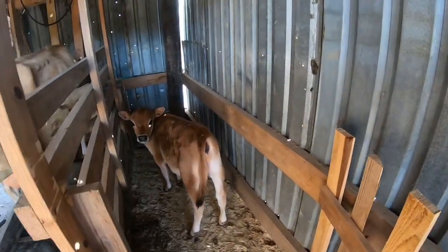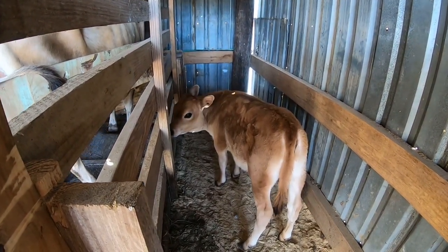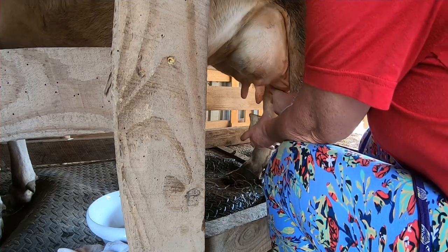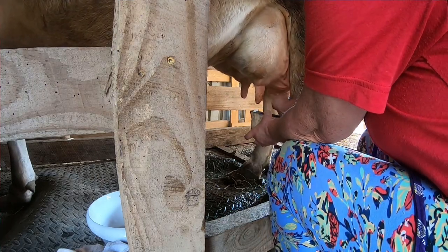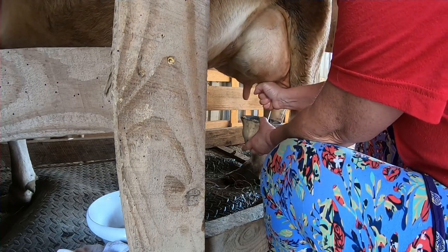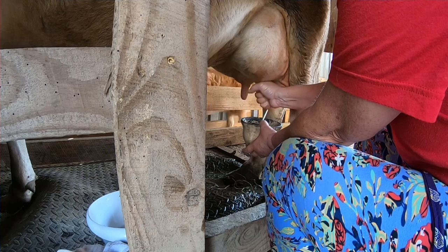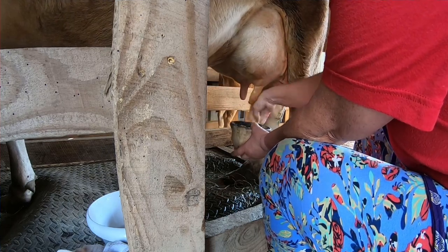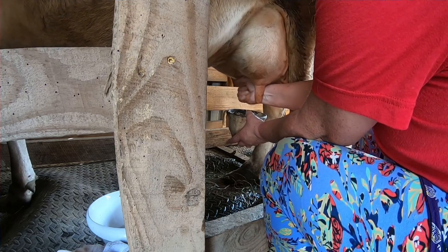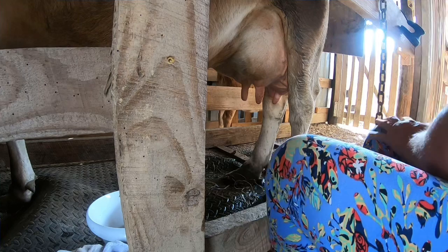There, Miss Reecie! And there, Miss Reecie! Yep, that is my little girl. Alrighty. This is for the kitty cat. And Reecie's got the back tit emptied.